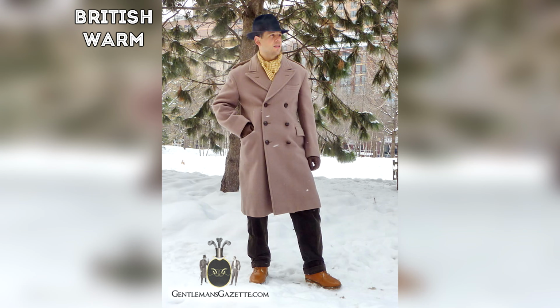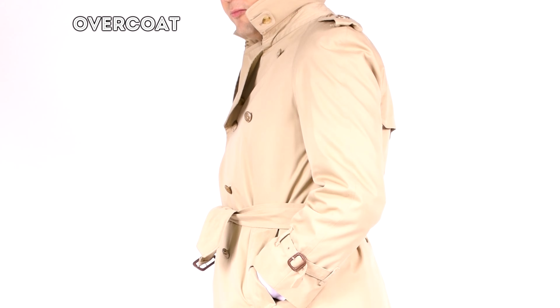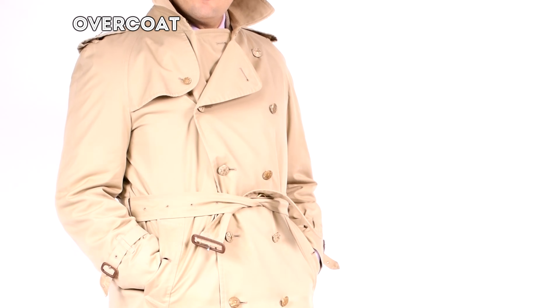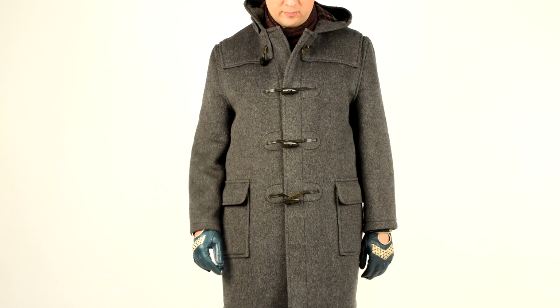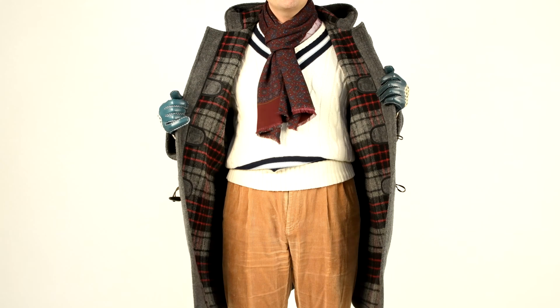Personally, I already have a lot of camel colored overcoats in my wardrobe, such as the British Warm, or a trench coat, or a regular overcoat, so I decided not to invest in yet another camel-colored overcoat. Instead, I opted for a light gray, which is a very nice color that can be worn with suits, but also with any kind of casual garment.